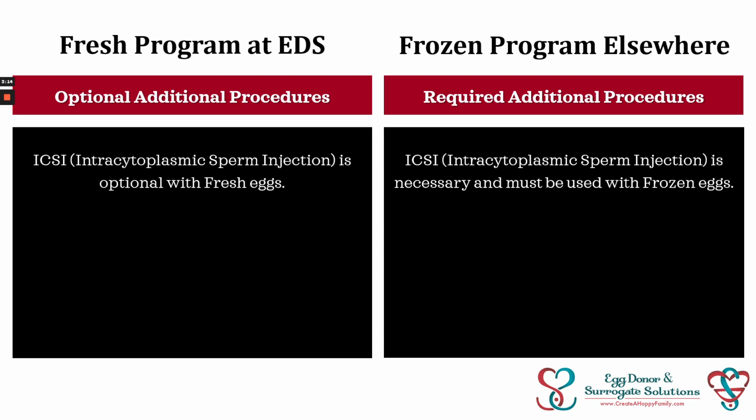Here at EDS with our fresh donor program, the ICSI, intracytoplasmic sperm injection, is optional with fresh eggs. At a frozen donor program elsewhere, the ICSI is necessary and must be used with frozen eggs.